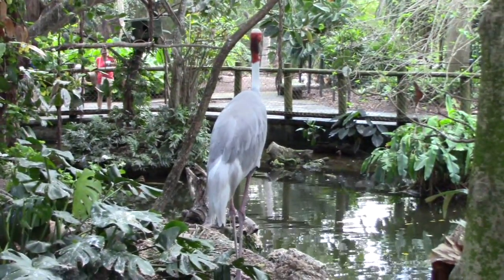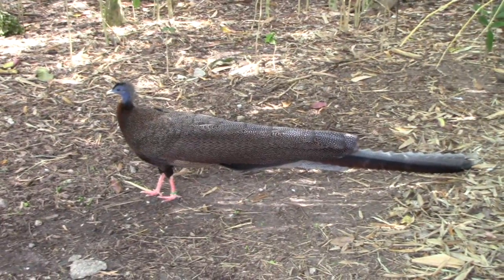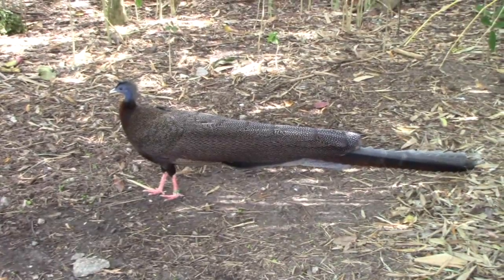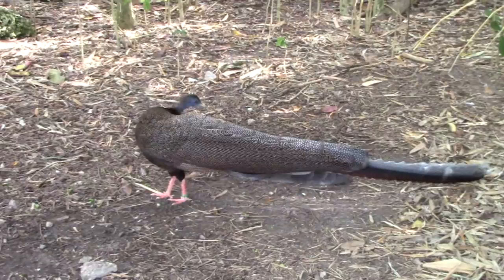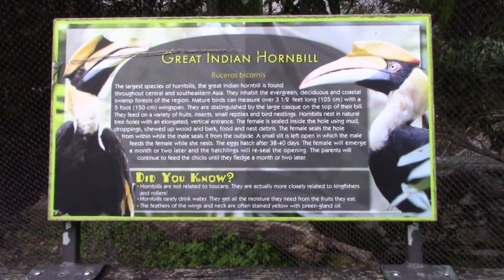Wow. Look at this bird. I don't know which one this is. I couldn't find it on a little paper. I'm just going to call this limousine bird. He's long. Alright, separate from the main area is a little smaller one.